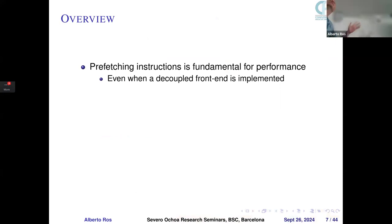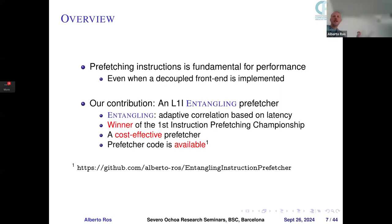As I mentioned, prefetching is important for performance, even if we have a decoupled front end. A decoupled front end is able to hide L1 instruction misses, but it's not always beneficial, and I will mention the trade-off in decoupling the front end too much. So even in these cases, it's important to have an instruction prefetcher, and I will present Entangling, with a previous version that was submitted to the first instruction prefetching championship, and this is a cost-effective version of it. We have the code for people to download and play with.